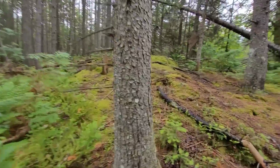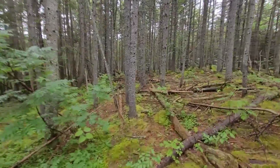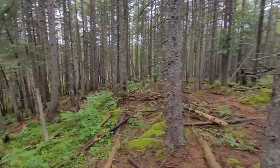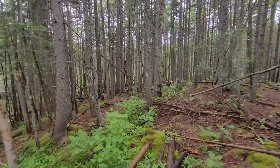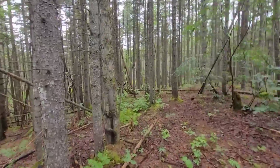They are the controllers of nature's reservoirs. By having that tiny little pond way up here at the top of the hill, they're literally keeping the water table high in the hill so this forest stays healthy.